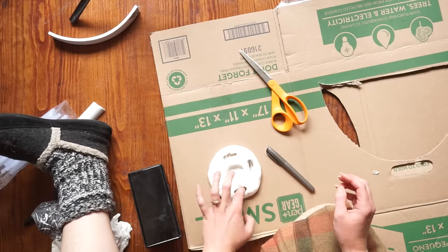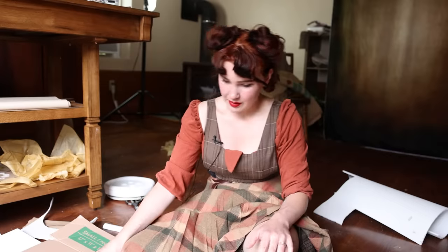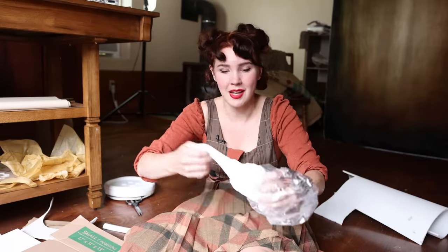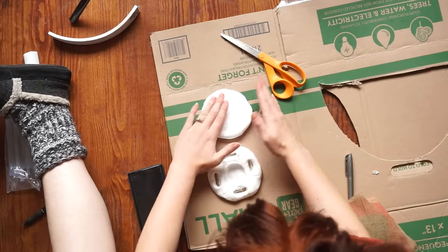So it's a little lumpy bumpy now. Ain't we all? That was lots more than I thought it was gonna be. So now I'm gonna make another one, but I'm not great at making things symmetrical, so. Smash. Well, that looks about right.